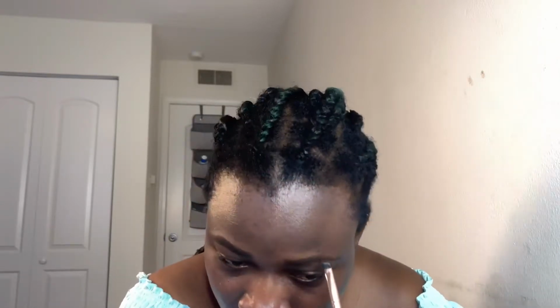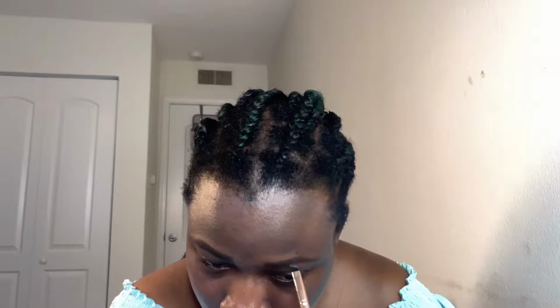I used the Almay pencil on the front, and then I'm using the Benefit brow pomade on the end. Twenty hours later, I'm finally done. I don't think I'm gonna carve out the top. No, I think that's fine.